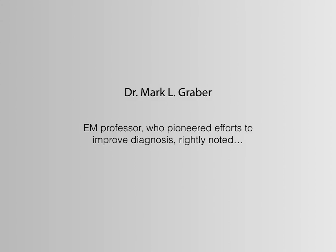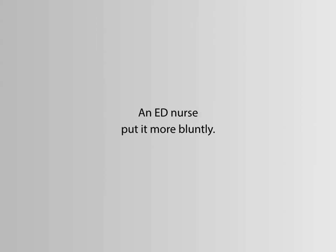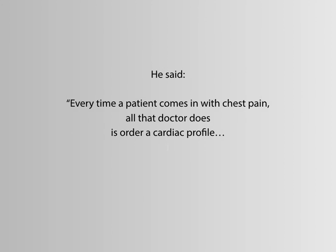Dr. Mark Graber, an EM professor who pioneered efforts to improve diagnosis, rightly noted, "Diagnostic expertise, more than anything else, defines the medical profession." An ED nurse put it more bluntly. He said, "Every time a patient comes in with chest pain, all that doctor does is order a cardiac profile.